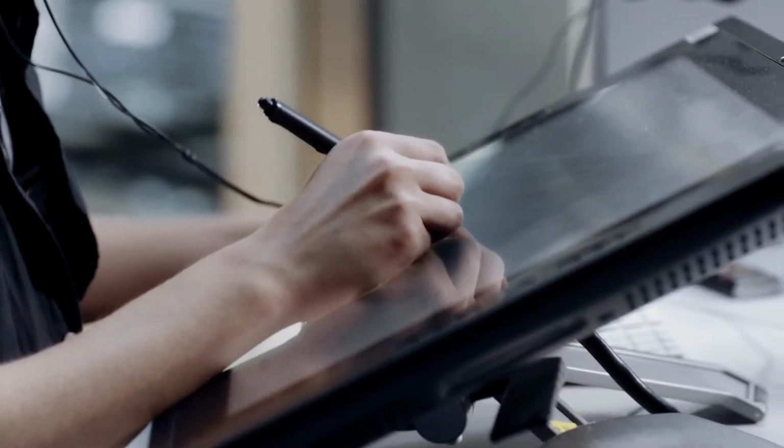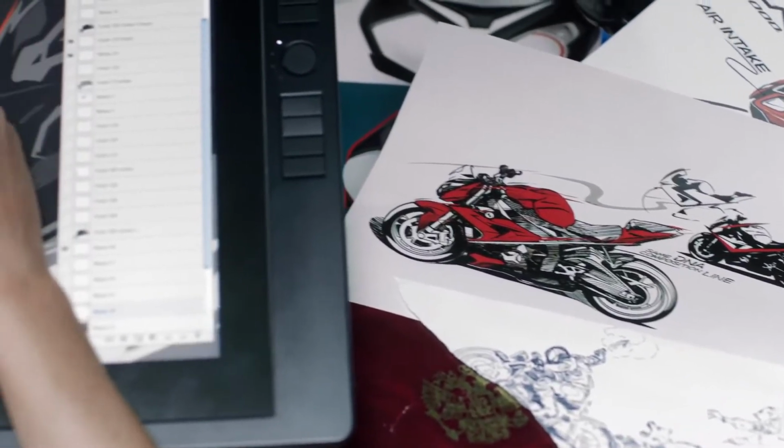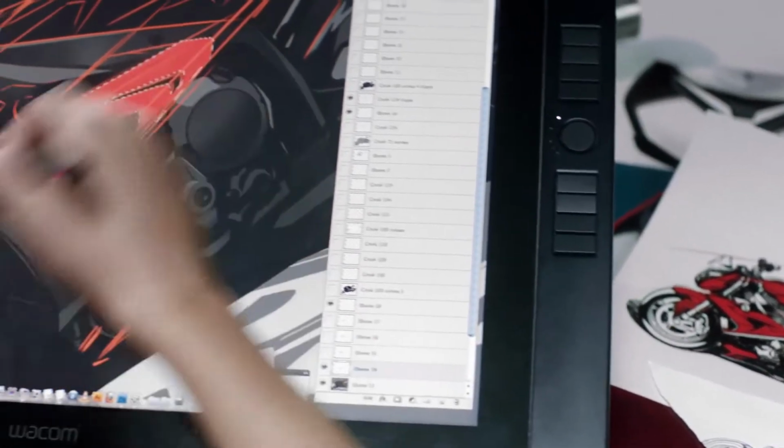Sketching is the beginning of the design process. It means bringing ideas to life. Every designer has got his own style, which is good. Sometimes the first sketch is the best, sometimes it's the last. There are no standards for creativity.